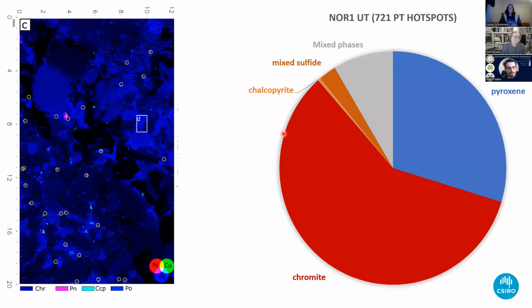So doing the same thing again, we scanned a whole bunch of these samples on the Australian synchrotron, and looked at the neighborhood pixels around each platinum hotspot, and made a determination of what mineral is most closely associated with these platinum hotspots. In these low sulfur zones, it's overwhelmingly that these platinum group minerals are associated with chromite. A few of them are associated with pyroxene, a couple are associated with some sulfide phases, but the vast majority are associated with chromite.